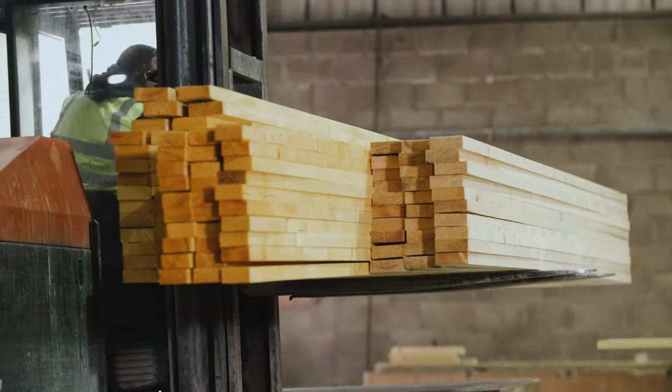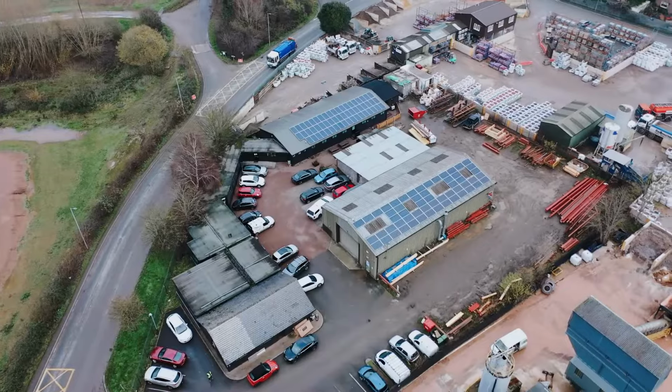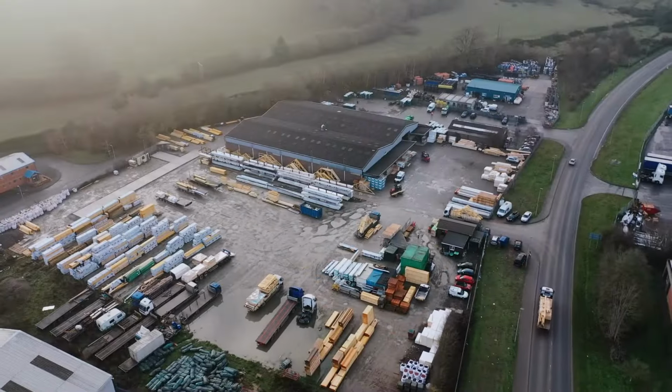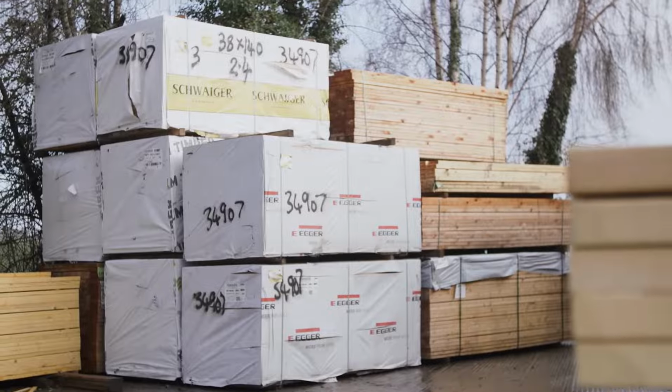For 40 years, we have helped our customers build energy efficient, high quality homes faster. Operating from our head office in Hereford, we have two production facilities nearby and an additional production and warehouse capability at our premises in South Wales.